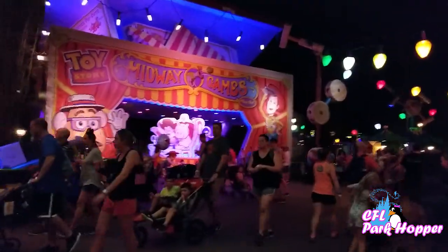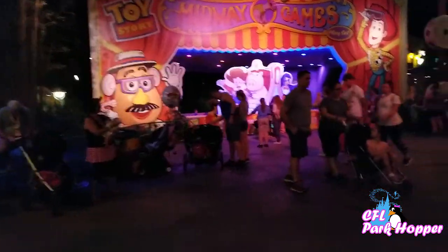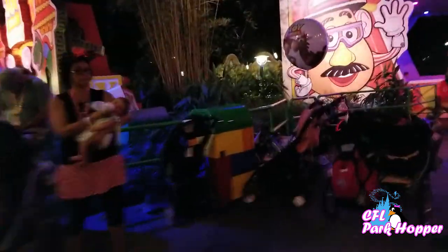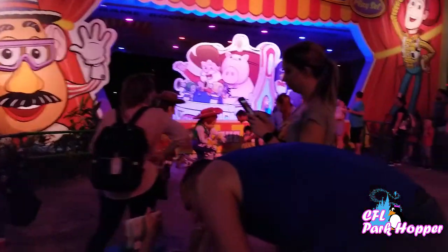Woody and Jesse are over here meeting and greeting as well, and they have on holiday vests. A little up close and personal so you can see them. There they are in their holiday best vests. Cute. Just over here for me, guys. I'm making a video.